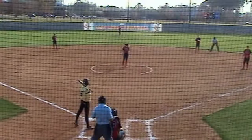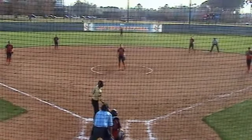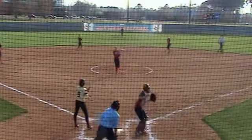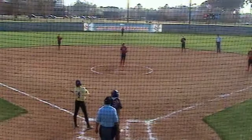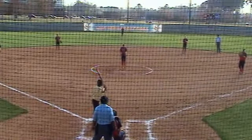Here's G, the left fielder. She bounced into a fielder's choice her first time up. Pitch is low and outside. No score here in the top of the third between ICC and Northeast. It's softball this afternoon.